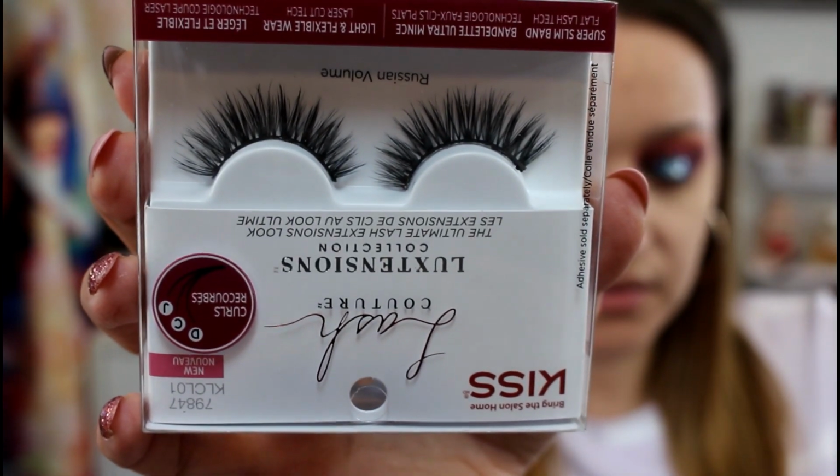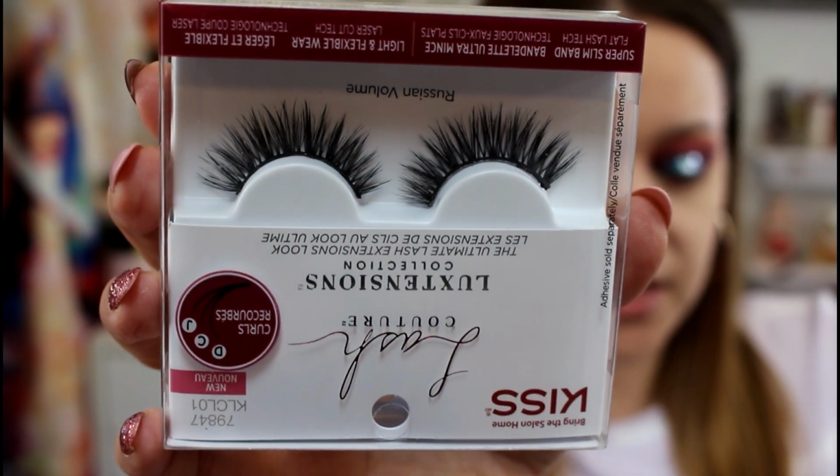So look at those. You guys know how much I love Kiss lashes. I saw these ones.